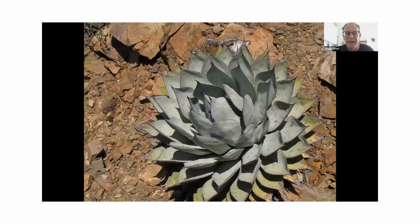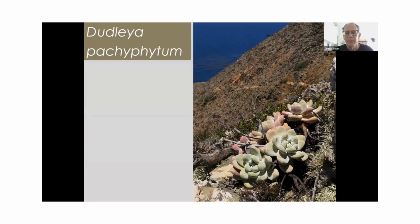So Agave sebastiana is one of my favorite plants. Unfortunately, I can't grow it outdoors here. It's a little bit frost sensitive for me in Tucson. While up there, you can find Dudleya epiphytum. That's one of the ones that was getting poached very heavily. So the locals were getting a little upset about that and limiting access to the island itself, to the northern part.